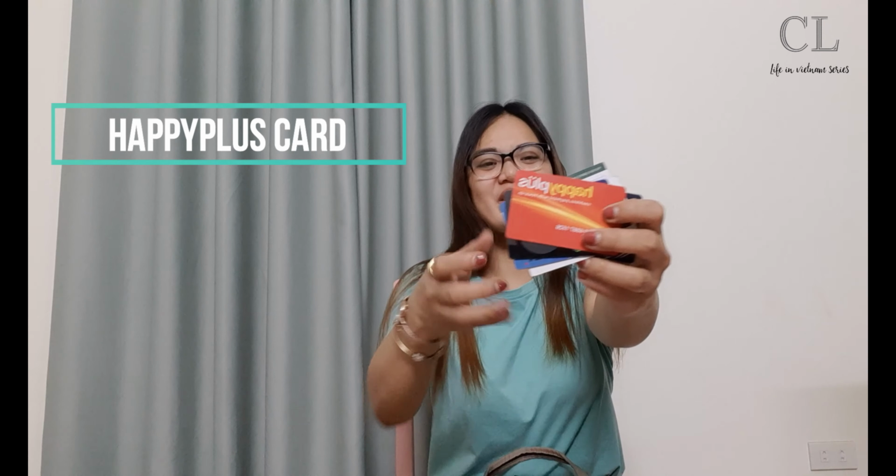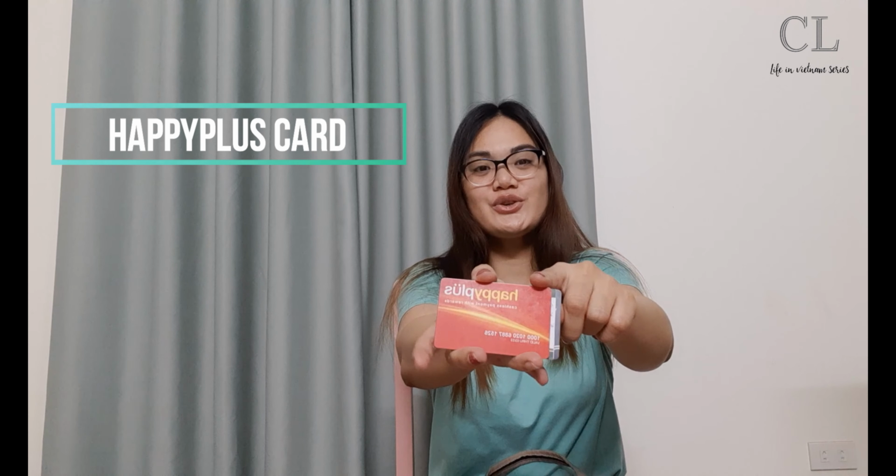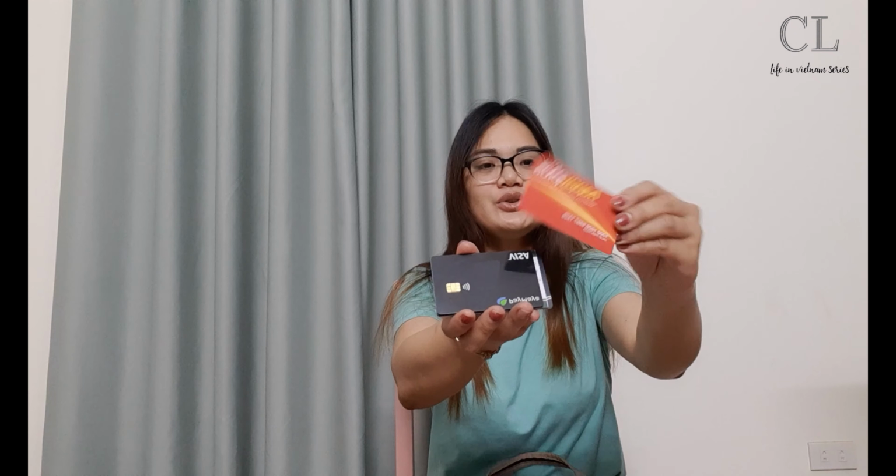My cards. I have Happy Plus card, because I love Jollibee so much. I'm not really sure if I can still use it when I come back to the Philippines. I have Paymaya card. This is my Visa card. This is a Vietnamese bank. I have two cards for Beauty Spas. I have my Humid card with me. This is like a loyalty card for the supermarket.